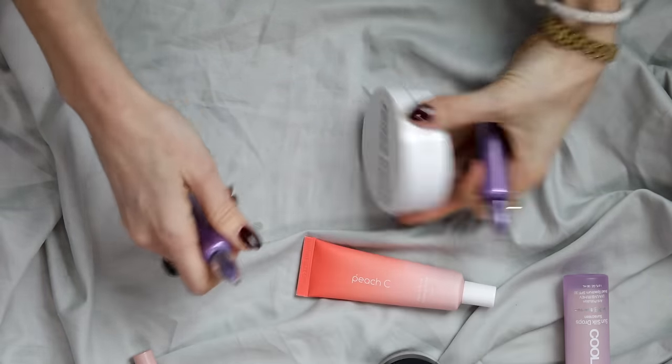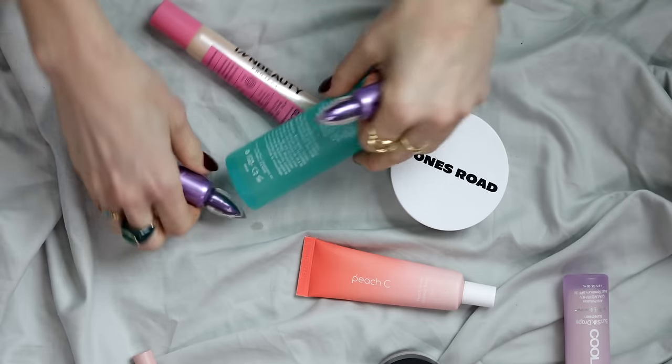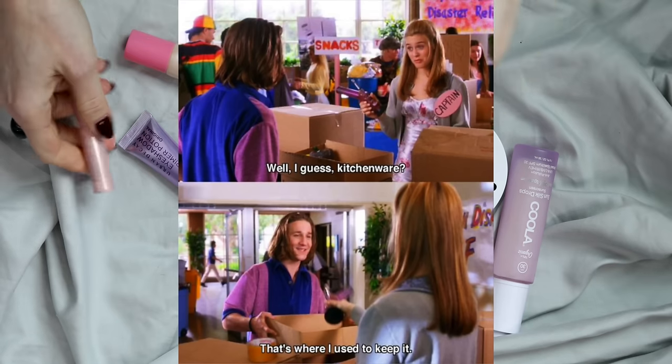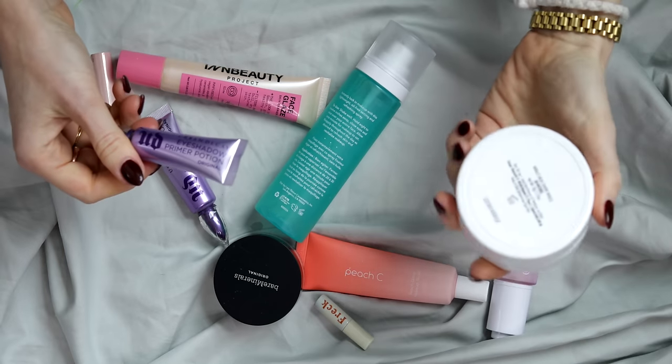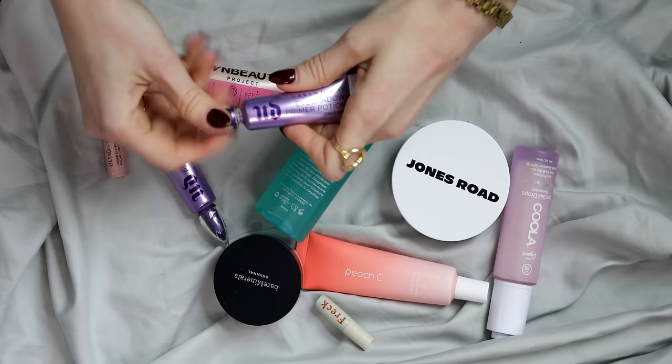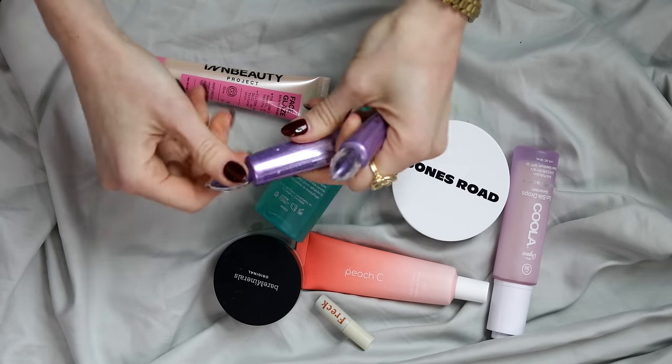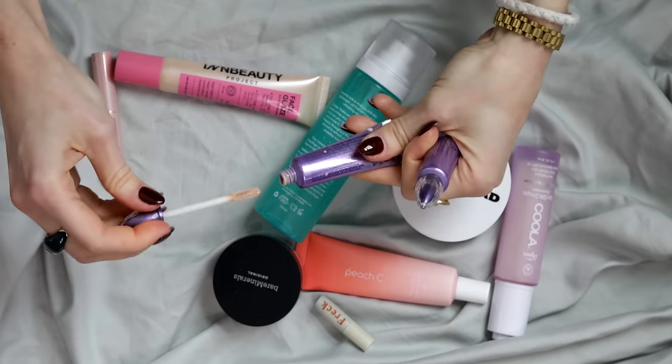Okay, so. Why is that in my primer drawer? Probably because, you know what I mean? It's like in Clueless where she's like, kitchen? And he's like, that's where I kept it. Yeah, so the Jones Road Miracle Balm, the clear Miracle Balm is in here. All right, so we have a very old, and we have to be so careful about what we put on our eyes, but very, very old Urban Decay priming potion.